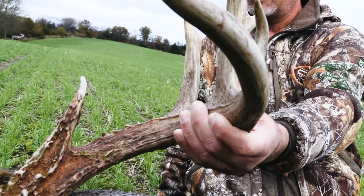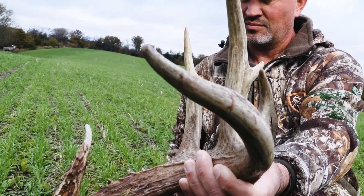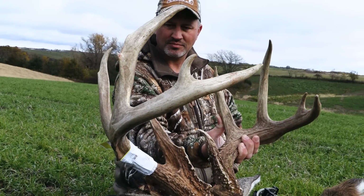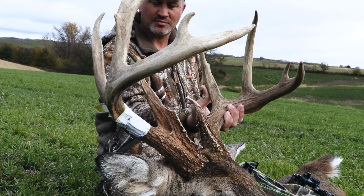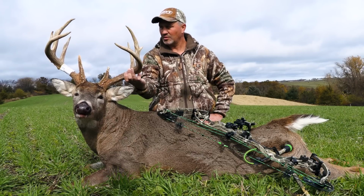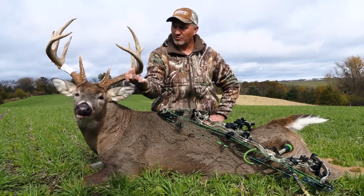But at any rate, we knew he was a deer we wanted to target, so we started setting up that farm, and we knew we needed food in there. For this time of year, if you've got the food, you've got the does, and then you've got these kind of bucks. So it ended up being just a fantastic hunt.